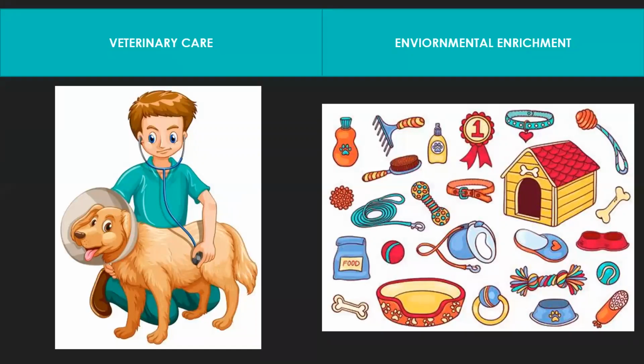Veterinary care, we've got an excellent vet taking care of our dogs. So your vaccinations, dewormer, tick and flea must all be up to date to make sure that our canines are doing their job to the best of their ability.